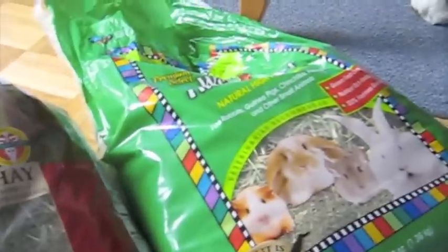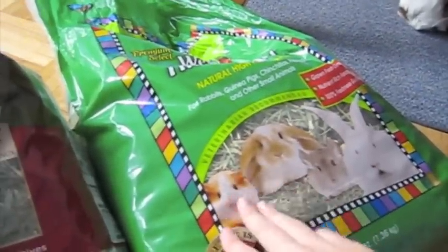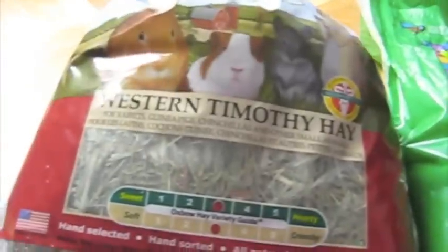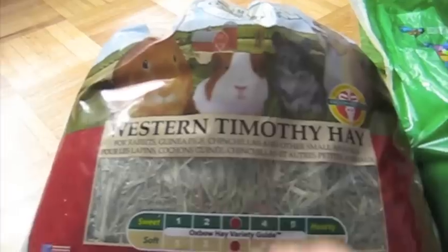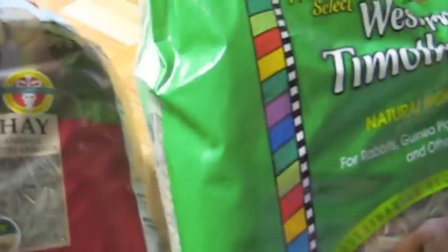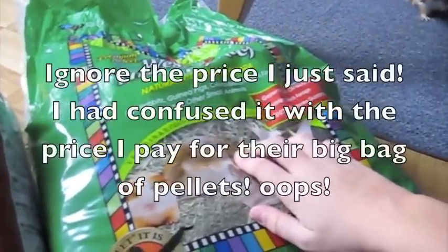Yeah, so I usually do use Martins, but I don't even think they have any actual hays, so that's why I use Jojo's hay usually, and then sometimes I'll buy Oxbow's Western Timothy hay. The one thing that I can't really compare on is the price. I want to say I probably pay about $15 for their hay.